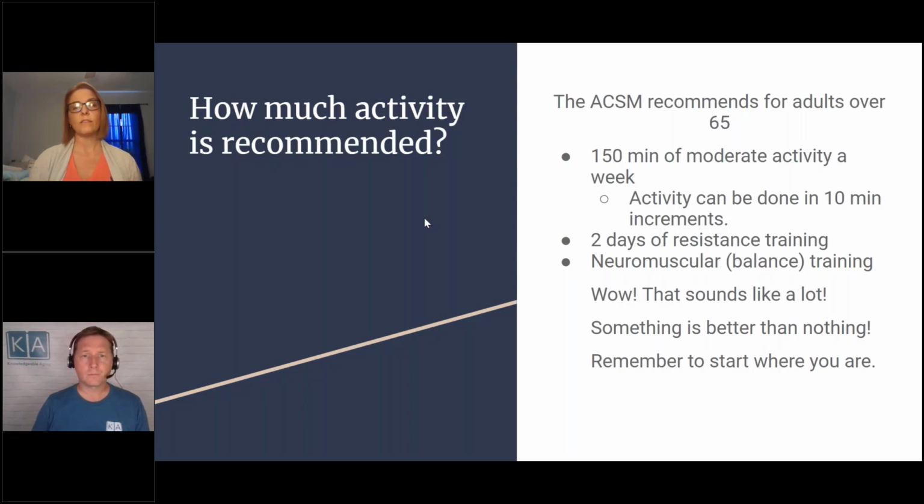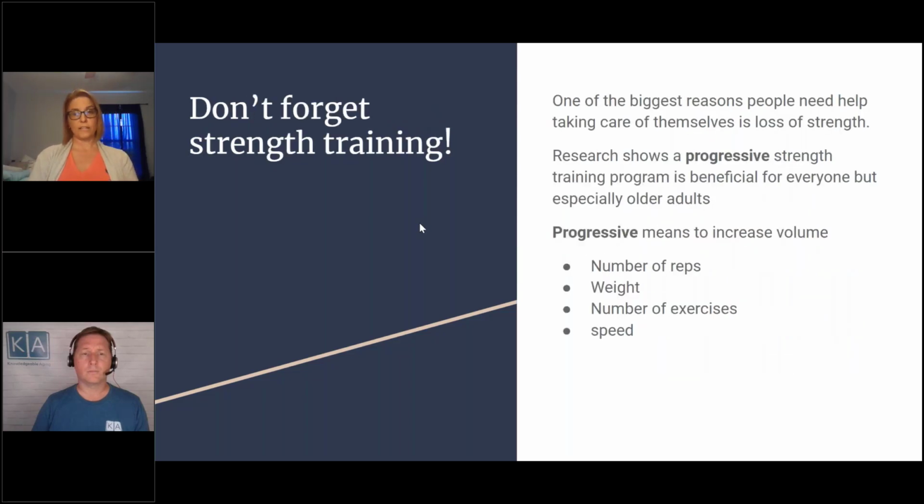So don't let those numbers scare you or discourage you from trying to increase your activity level, and start where you are. If 5 minutes is a lot for you, then aim for that 5 minutes and then try to increase it by another minute. Don't let the 150 or 30 minutes or even the 10 minutes be something that holds you back from starting a more active lifestyle. So strength training, this is my soapbox.